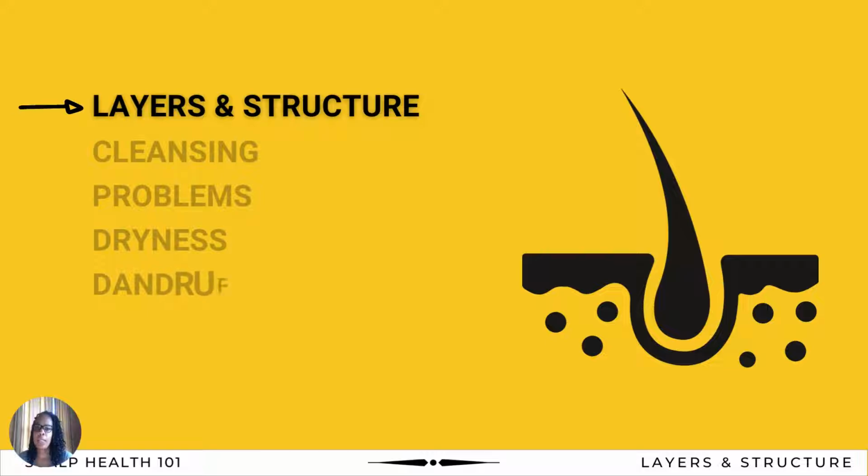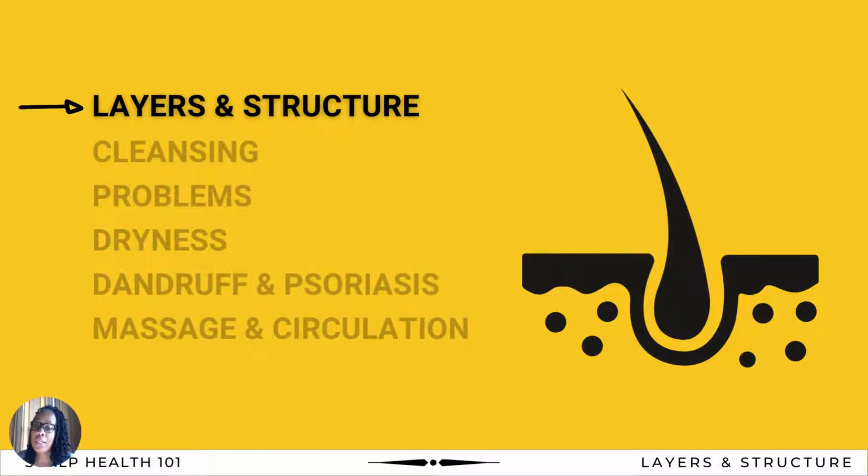Okay, so again, this is part one of a 6 part series having to do with your scalp health. So we're going to be breaking down some basic things that you need to know for your hair regrowth journey. And again, today we're starting with the scalp, layers, and structure.